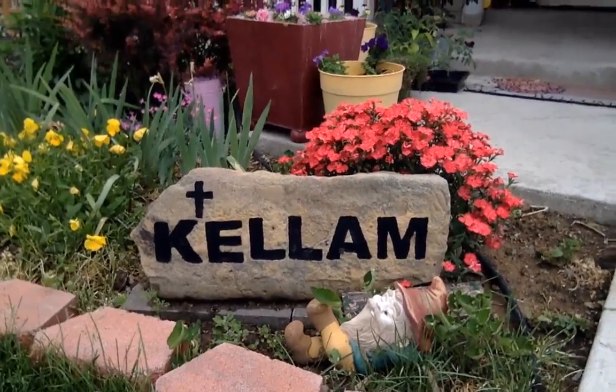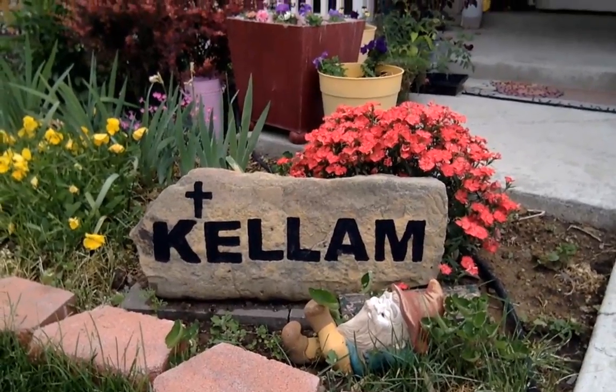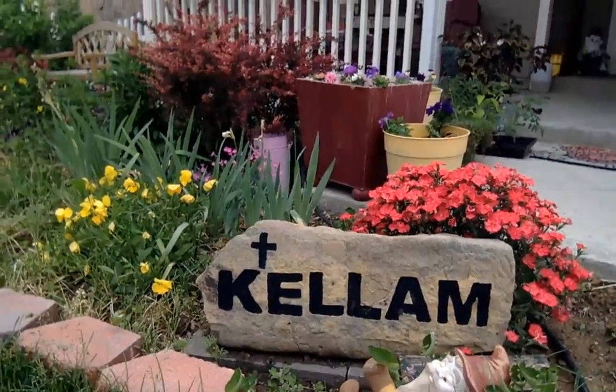So I swiped this a few years ago from the fallen down barn and put our name on it and used, that's auto paint. Actually, my grandfather came up with the idea to use auto paint, and it stayed on because my paint kept chipping off. So I thought that was a great idea.